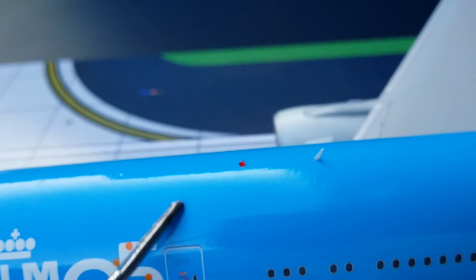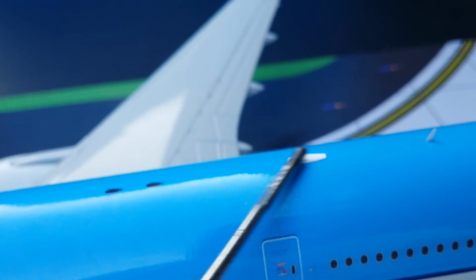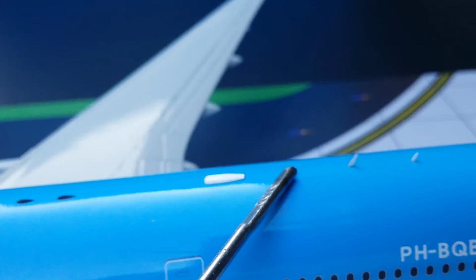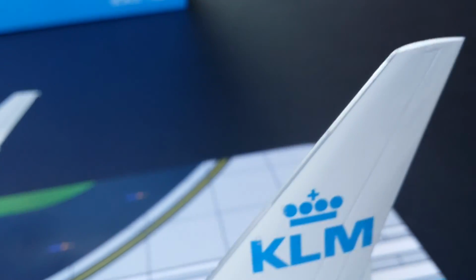Okay, you see the beacon light, the anti-collision beacon light there. There's the antenna there. The two little things there. That's the SATCOM, the little hump for internet and Wi-Fi mobile usage. And then there's the two antennas there. And then you see right there.